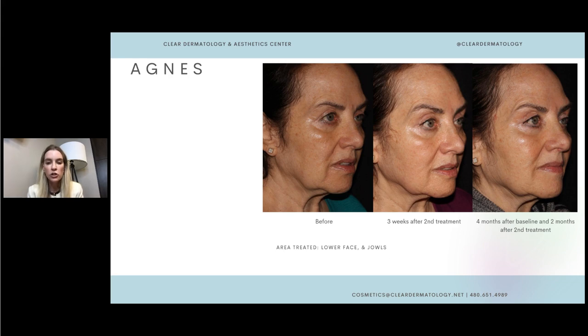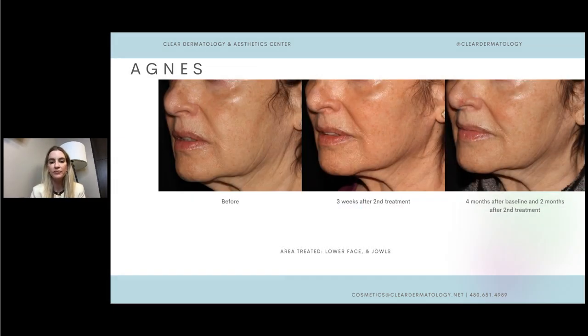Sometimes that's hard for patients to see. They're not used to looking at these photos. Remember, we see each other in 3D, but these photos are 2D, so try to keep that in mind. But really think about the volume of her jowls and look how much less they are after 2 treatments, and she is still improving because the follow-up photo was just 4 months after her second treatment.